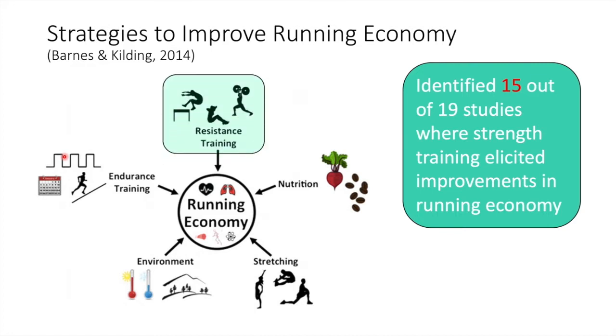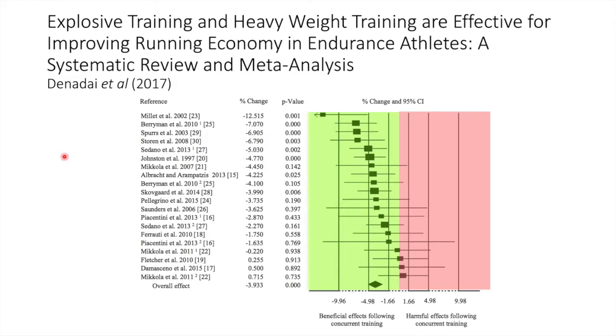This paper identified 15 out of 19 studies where strength training actually elicited improvements in running economy. So that's quite a significant number of papers that have identified improvements with strength training. So we can't ignore that. We're starting to build a picture here that there is a benefit to resistance training.